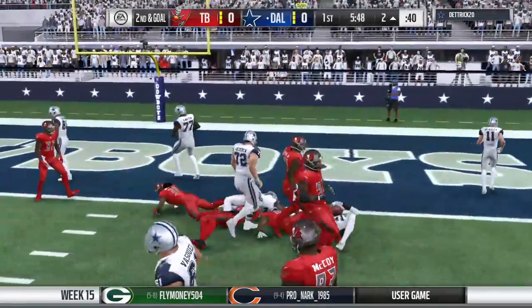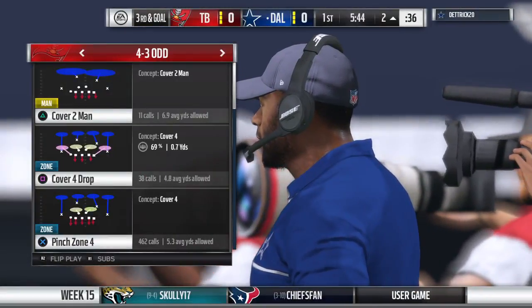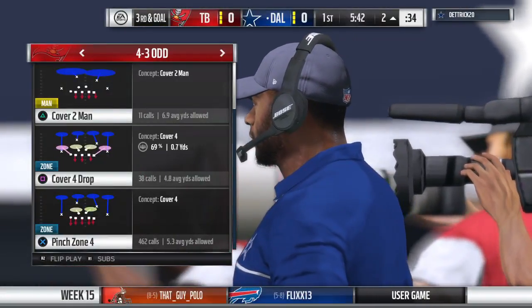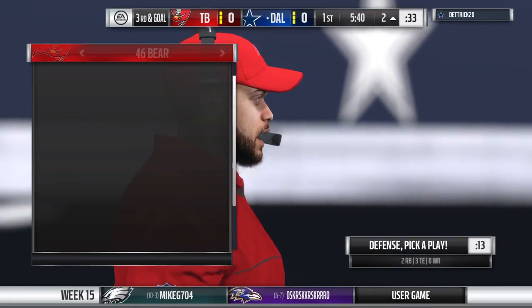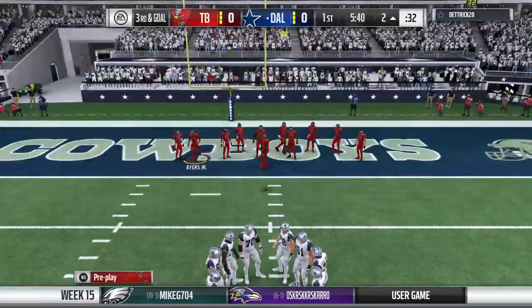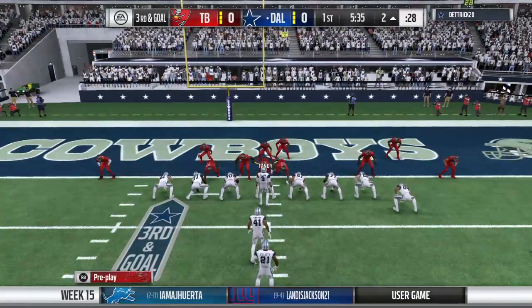Here's Elliott, and he's going to fight his way forward here for a modest gain. 5 yards on the pickup, and that'll make it 3rd and goal. His path became similar to almost running a stretch play, didn't it? Trying to find a crease, anywhere to put his foot in the ground and cut back. It just never materialized.